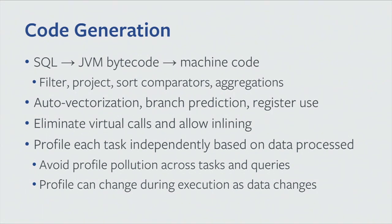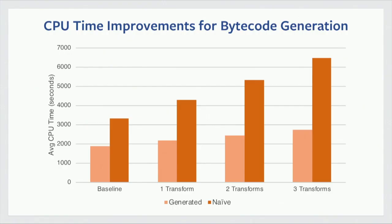And even more interesting is that that profile can actually change as the query executes. You might be running over time series data, and the data for yesterday is quite different from the data for today, and the JVM JIT can actually recognize that and change the generated code at runtime while the query executes. So here's an example of an experiment that we did to see how effective bytecode generation actually is.